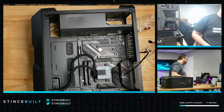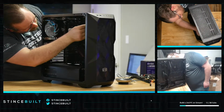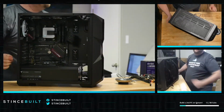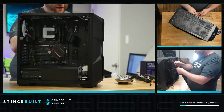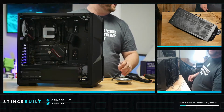Alright, time to drink. Fantastic. Those cables are so hidden up there. Look, you didn't see the AIO cables at all. Look how clean that is. I'm always thinking, how can we make this even cleaner? How can I make this cleaner? Well, you can't even see the AIO in there.